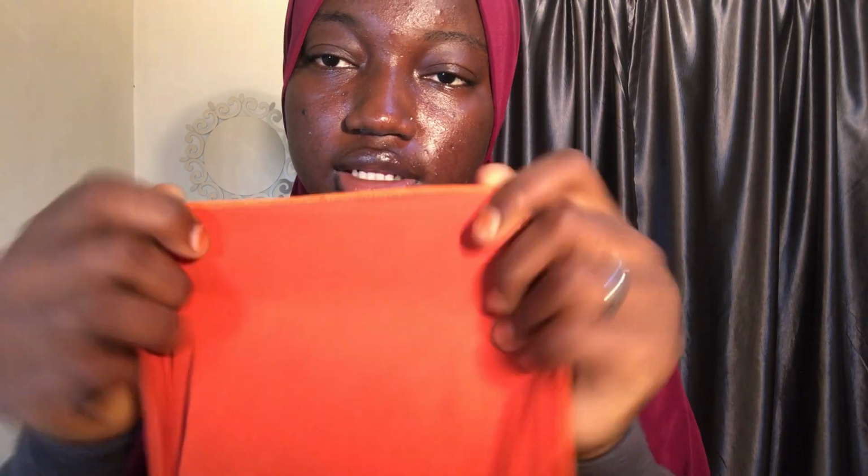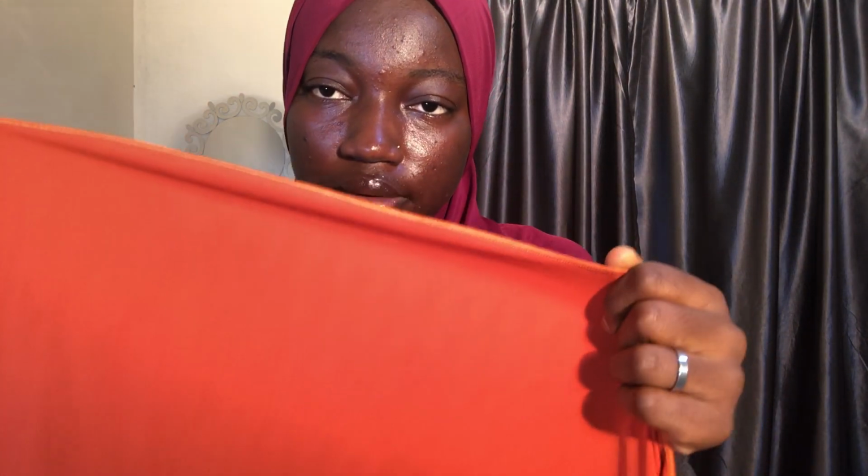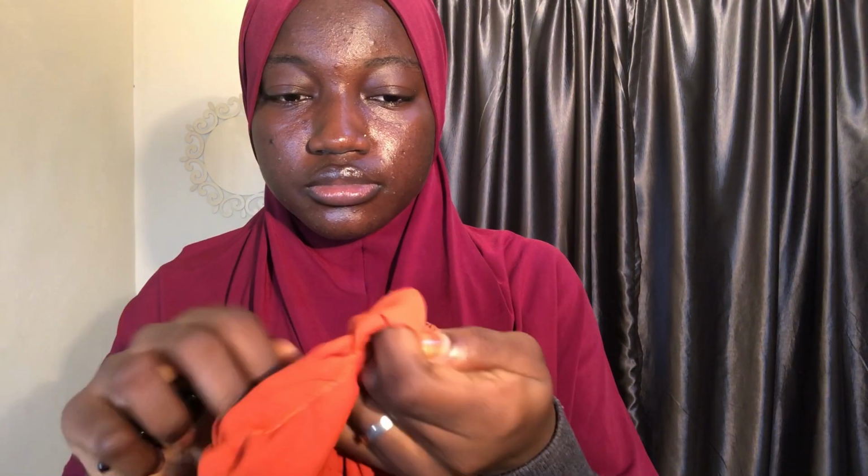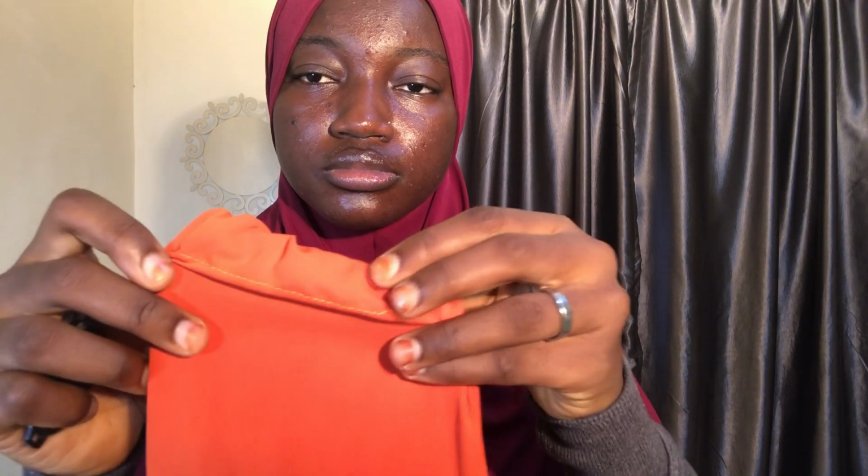So the second one is the kimar, and it is a longer version of the hijab kimar that comes with the two-piece, the one you are used to. You can see. Any color. I think any color. If you want any color, just let them know. Attention to details, like you said.